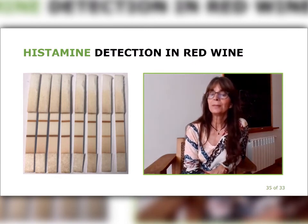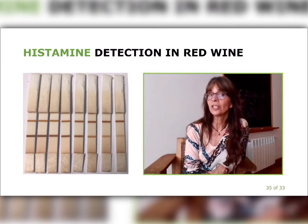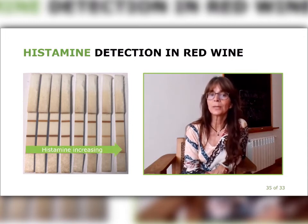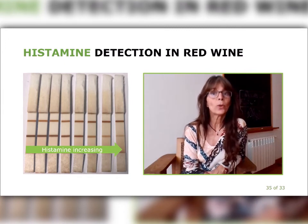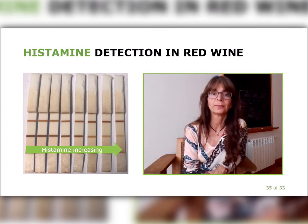Here you can see the magnetic lateral flow immunoassay. The type of immunoassay is different in this case, and the intensity of the test line decreases with the amount of histamine. This is a competitive immunoassay in which the histamine competes for deposition with histamine immobilized in the test line.